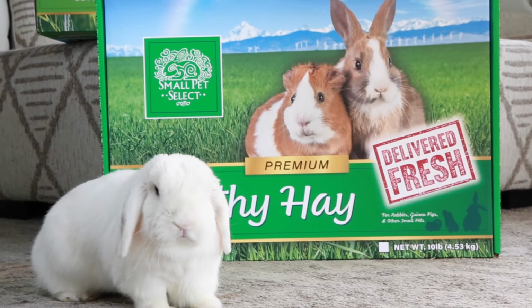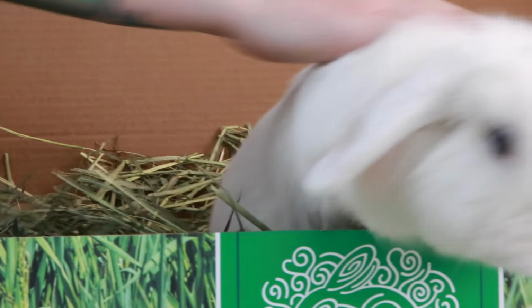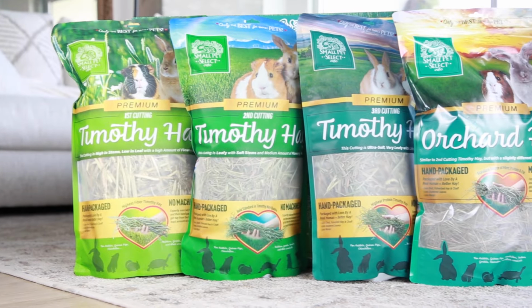All right, so for second cutting Timothy hay, this is going to be the stage right after first cutting. So first cutting is very hard, second cutting is gonna be a little bit softer, and third cutting, of course, is going to be the most soft. My rabbits eat second cutting Timothy hay and they absolutely love it. And I do have a senior bunny. She is 7 years old and she can still eat the second cutting Timothy hay. So this might be a really good option for our user with the senior bunny.